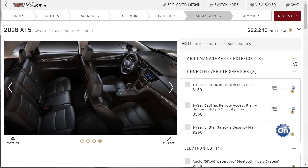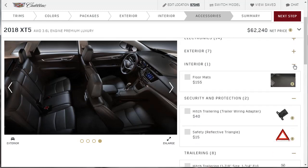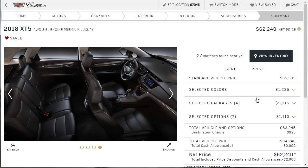And then all that exterior stuff, no. No. Right? There was nothing there either. No, not that stuff. And no. All right, summary. $62,000 for this. So this one's about, what, $4,000 more than the other one? But you got a lot more stuff, really.